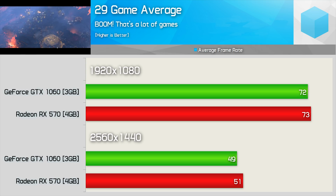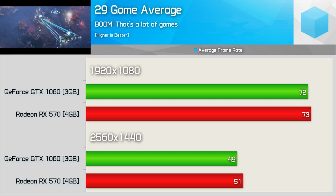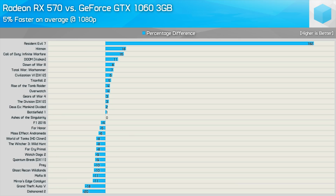Well, whatever the case, the RX 570 ended up delivering just a single extra frame on average at 1080p, and surprisingly just 2 extra frames at 1440p. That said, this graph does take into account those Resident Evil 7 results, which were massive outliers. Let me show you what I mean. If we include all the results, this is what the overall picture looks like.